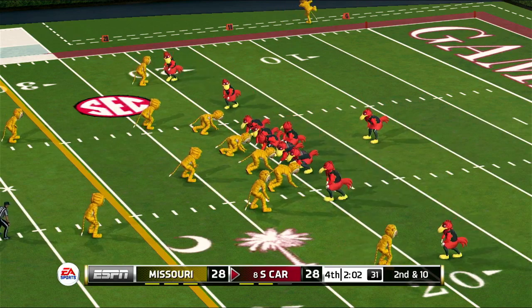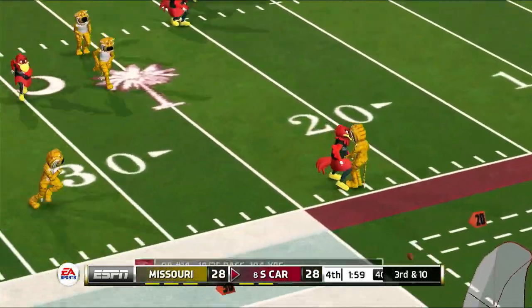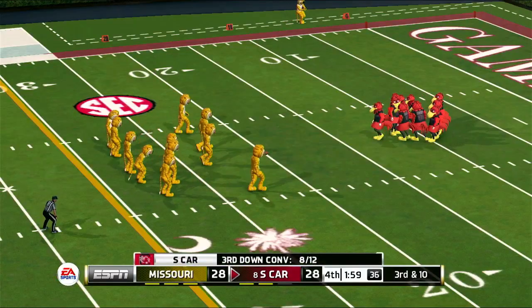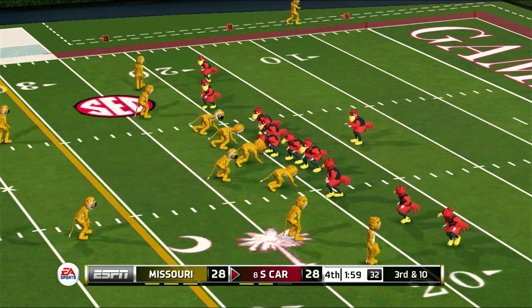Second and 10. Ball on the 20-yard line. He gets rid of this one. You know, when you feel pressure like that, the worst thing you want to do is just throw the ball into coverage. He got away with one right there. He's very fortunate. Next time, he should just throw it away out of bounds.